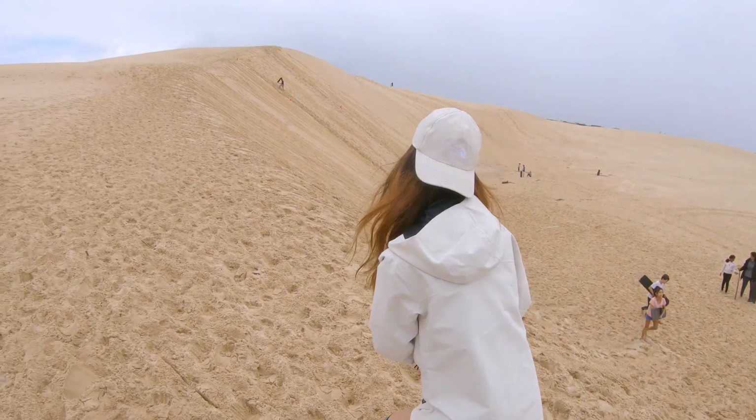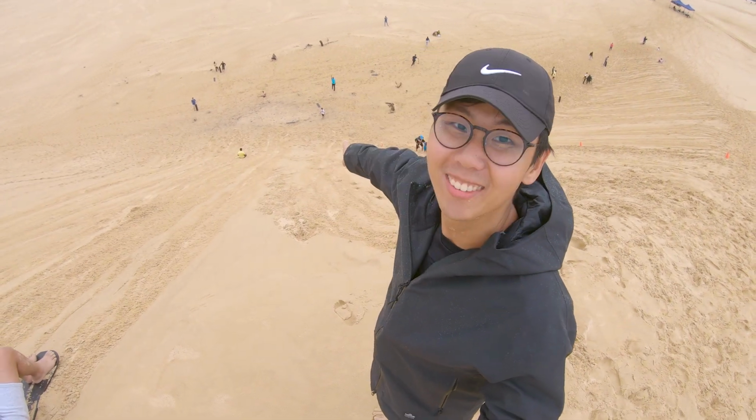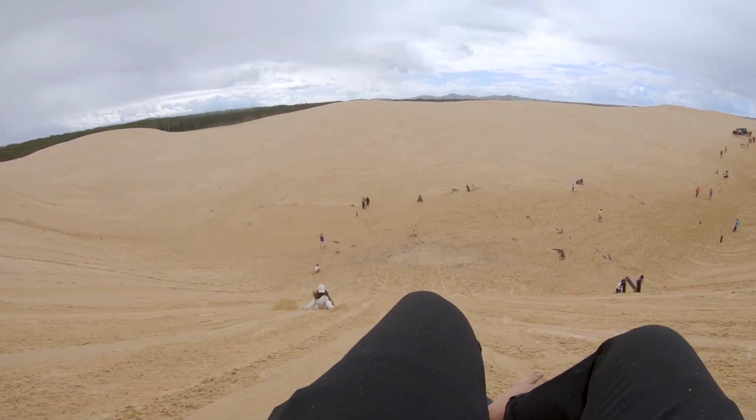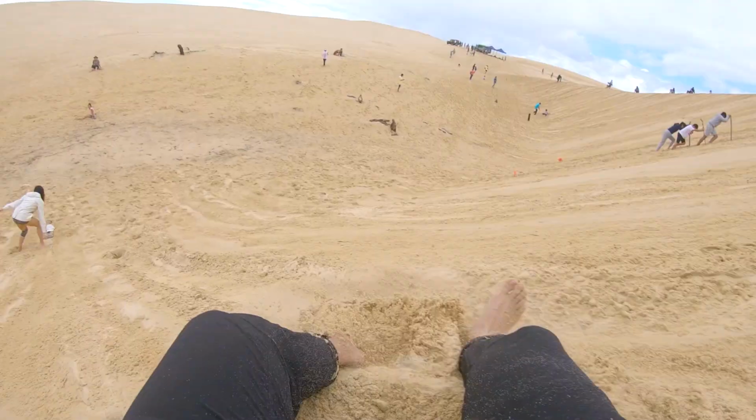Let's go. We're going to the very top. Okay, so now we're gonna try sliding down from the highest point of the sand dune. And we're gonna go all the way down there. Sitting down, of course, not standing up. Oh my god!